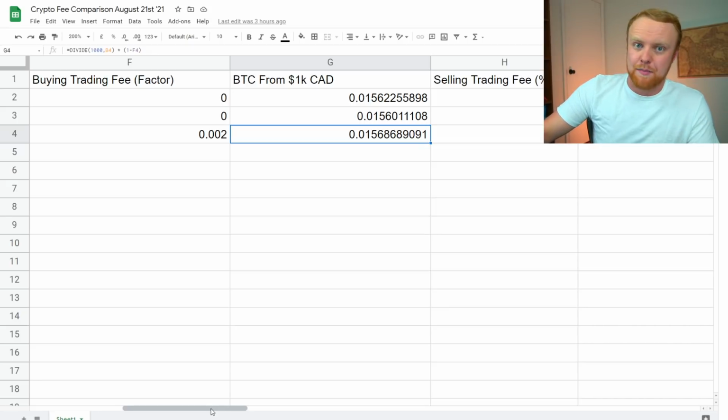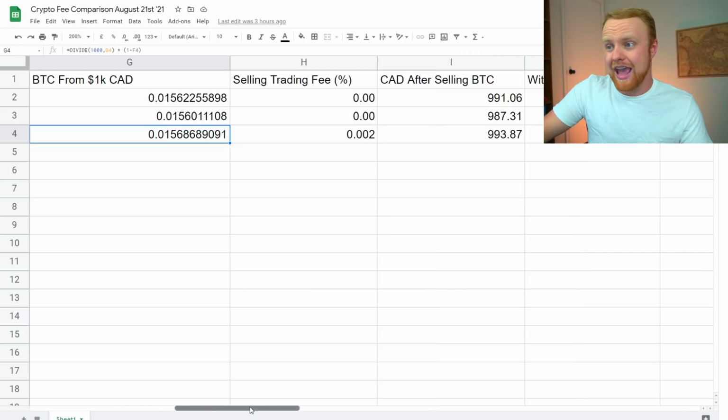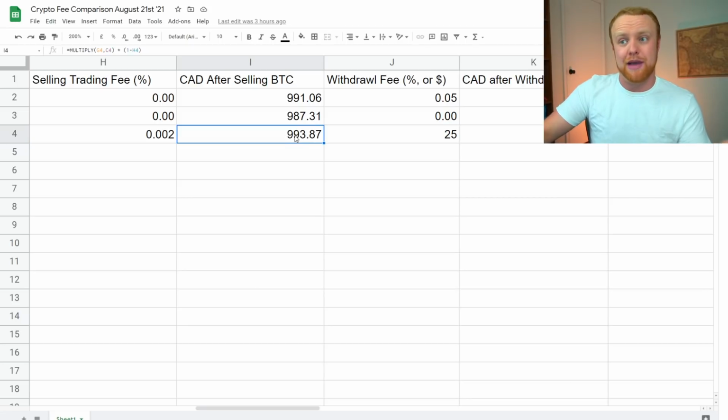But if you were to sell that Bitcoin or whatever asset you're investing in, well, that trading fee would be charged again, and an additional 0.2% would be taken away from that amount. But we can see here, even compared to the platforms without these fees, because the spreads are so small, you actually end up with the most amount of Canadian dollars after buying and then later selling your Bitcoin at $993 after you take into account all of those fees.